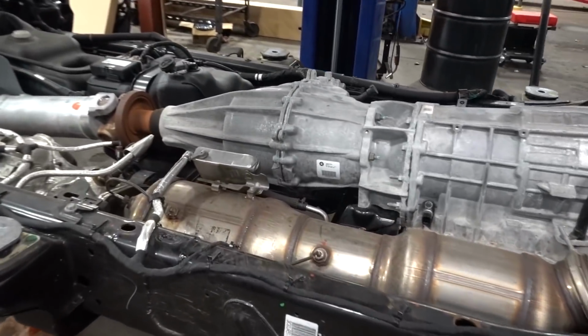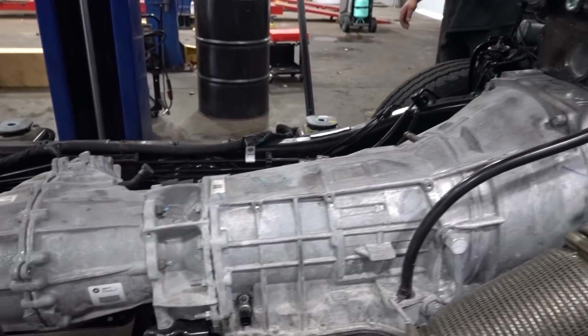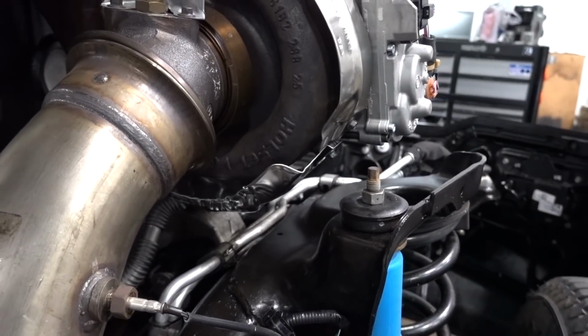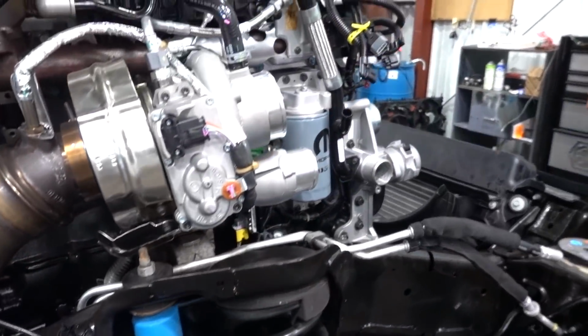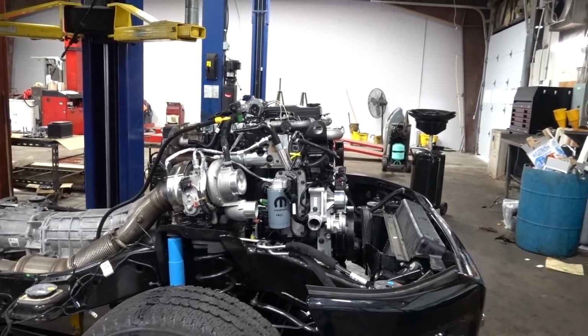I see the transfer case is Borg Warner still. I was never really good at remembering all that stuff. No, I understand. Yeah, you don't pay to know every piece of equipment in here.